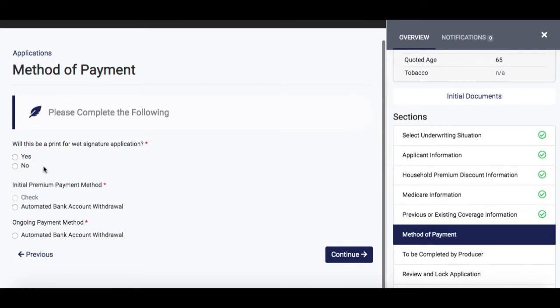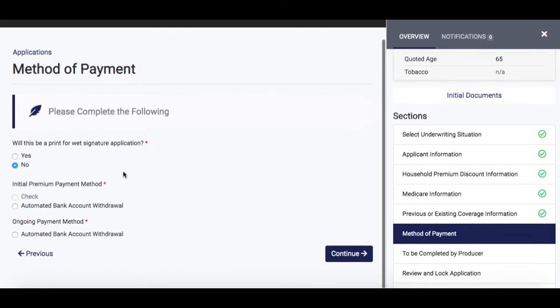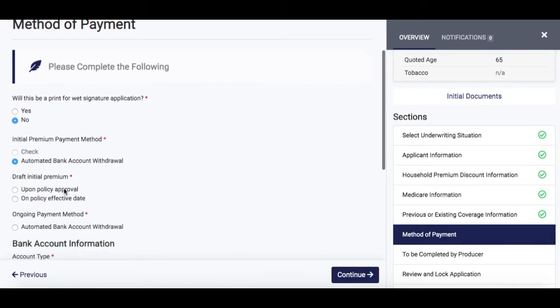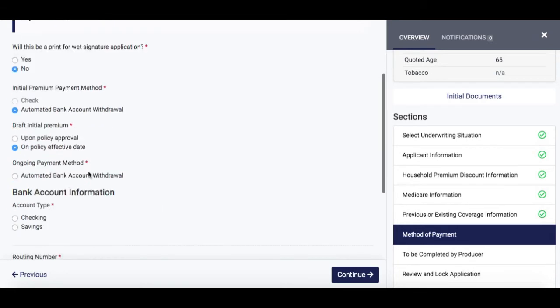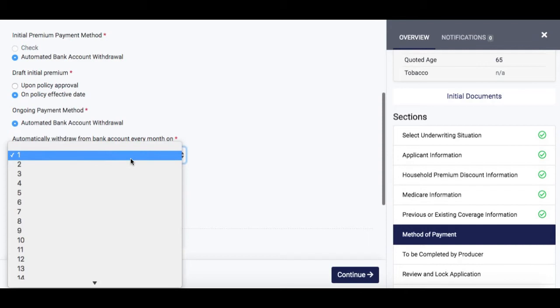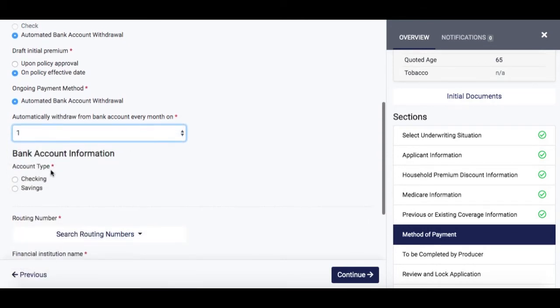Now, the first signature option that you will see is to print for a wet signature. We are doing this electronically, so I'm going to say no to this. But if you did need to print for a wet signature, that is an option for you. We can do the automatic bank withdrawal. You can choose when that initial draft is going to take place. You can select the day that bank is going to be drafted.